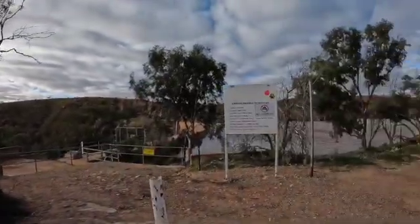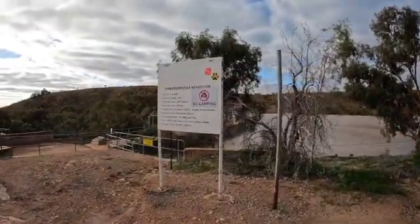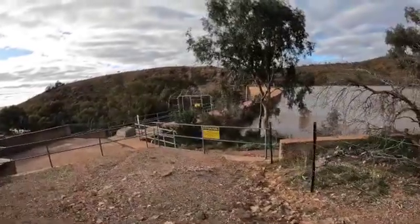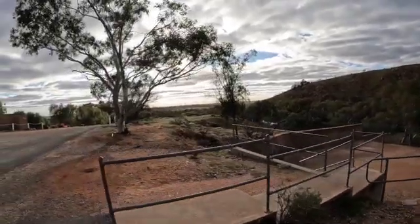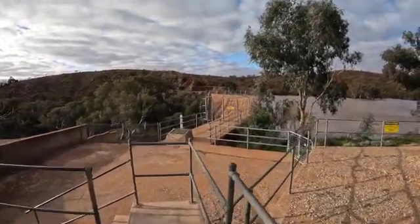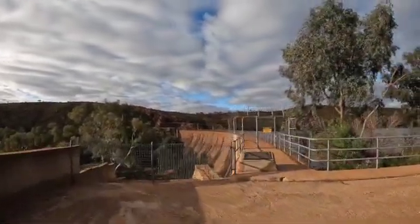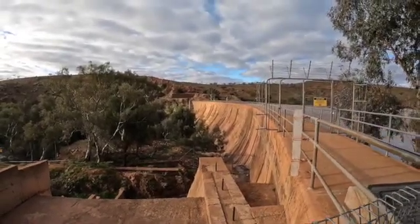But we're at the reservoir. There's some tab data for you, some fun facts. There's the water. And there's the wall. Look at the size of that sucker. Let's go have a look. I'll leave Nana in the car because she's freezing at the moment. Check it out. That's cool. There you go.